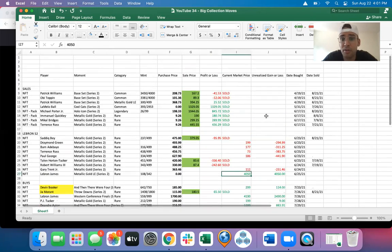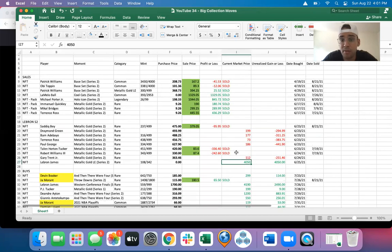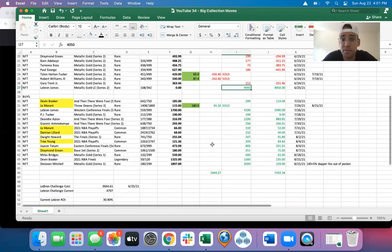So I have a column here. I call it unrealized gain or loss. I take the current market price and then I have the sales price, right? If I've sold it, it's booked under profit and loss. So I know it's a confusing spreadsheet, but it makes sense to me. Do something that makes sense for you on your own so that you can keep track of everything.